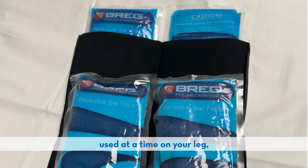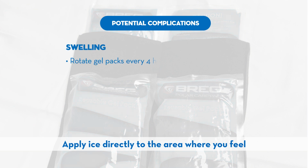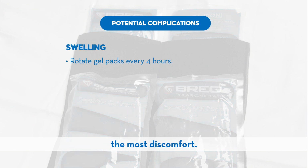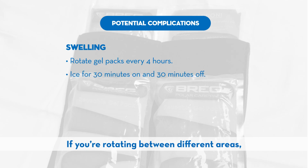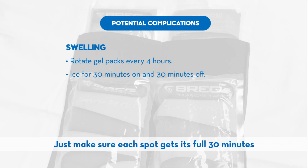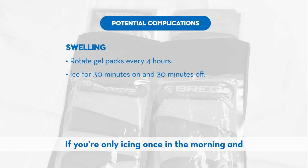Two of these should be used at a time on your leg, with the other 2 in the freezer. Apply ice directly to the area where you feel the most discomfort. Use it for 30 minutes on, then take it off for 30 minutes. If you're rotating between different areas, like the front and side of your hip, that's fine. Just make sure each spot gets its full 30 minutes on and off. This should be done several times throughout the day. If you're only icing once in the morning and once at night, you likely won't see much benefit.